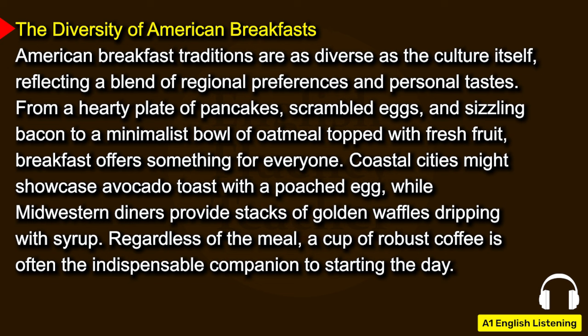The diversity of American breakfasts. American breakfast traditions are as diverse as the culture itself, reflecting a blend of regional preferences and personal tastes. From a hearty plate of pancakes, scrambled eggs, and sizzling bacon, to a minimalist bowl of oatmeal topped with fresh fruit, breakfast offers something for everyone. Coastal cities might showcase avocado toast with a poached egg, while Midwestern diners provide stacks of golden waffles dripping with syrup. Regardless of the meal, a cup of robust coffee is often the indispensable companion to starting the day.